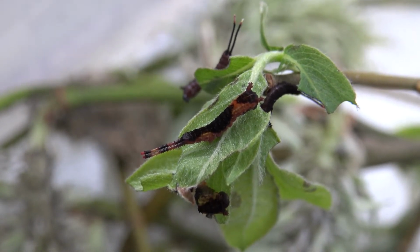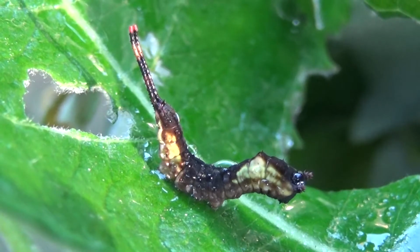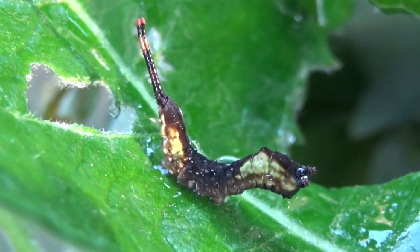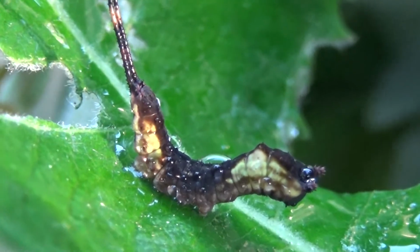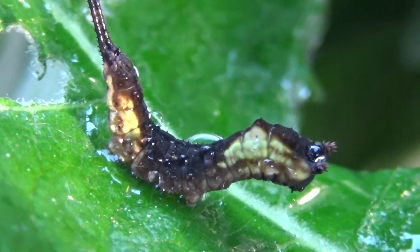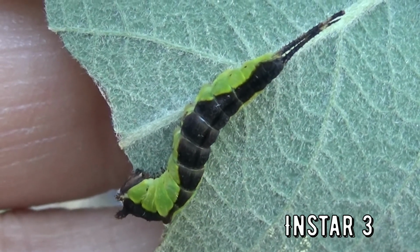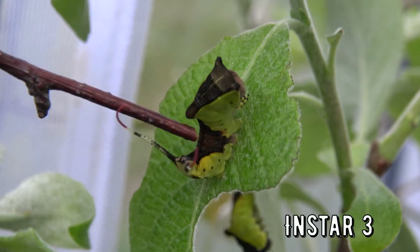This is the second life stage. When the caterpillars begin feeding, they quickly shed their skins and change into new life stages named instars with different appearances. And this is the third instar. Now they are indeed starting to grow rapidly and gain some body size. And this is the fourth instar.